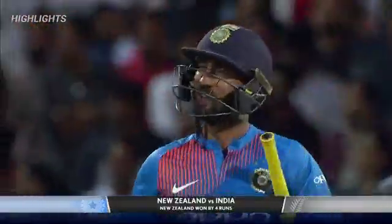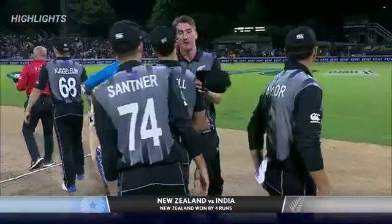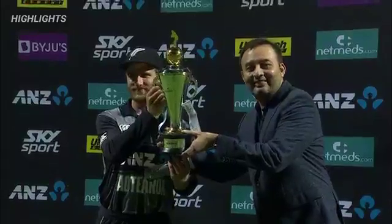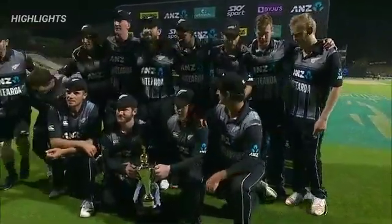How close? How close have they come to this? New Zealand are absolutely over the moon happy. But what a game of cricket. What a day and what a night of cricket. New Zealand win the series 2-1. What a moment for Kane Williamson after conceding the ODI series. They've come back in roaring style to take the T20 series.